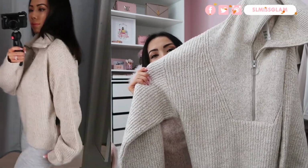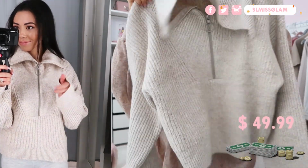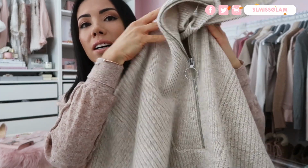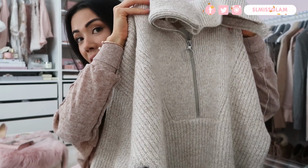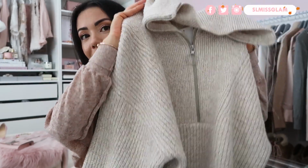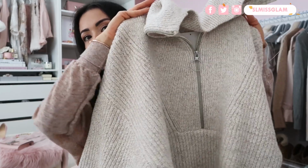I also love the color. It's so warm, and this I paid $49.99 for. So I definitely think I'm gonna have a lot of use out of this sweater during the fall months. I'm so excited. We're gonna actually go to a pumpkin patch next week. I'm thinking of wearing this because it's just so fall, so warm and cozy, and I love this sweater. They had it in a few other colors, but I really liked the beige color the most.